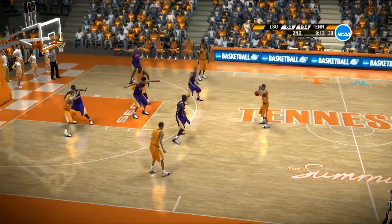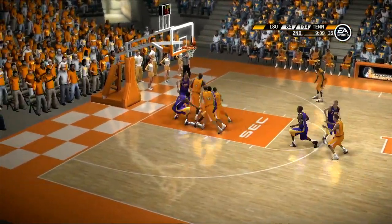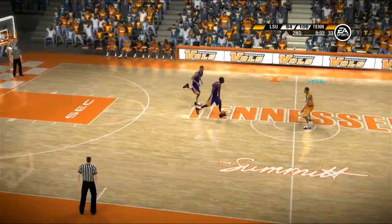Dickie's doing a nice job defensively fronting him. Well, the key is to really beat him to the spot, get help from the help side, and really do a great job seeing ball and man. The romp is on, baby. This one's gotten ugly.